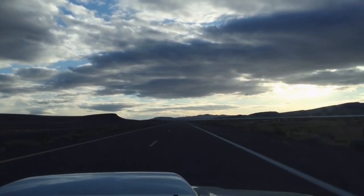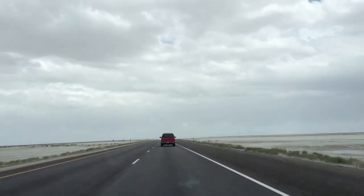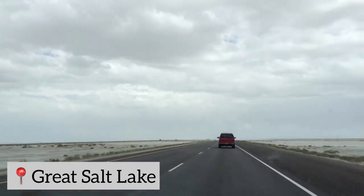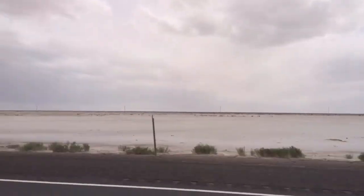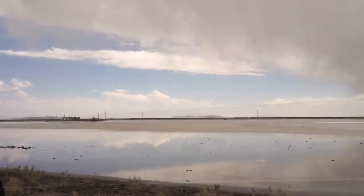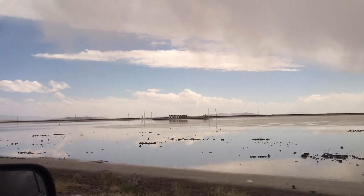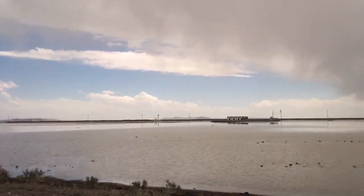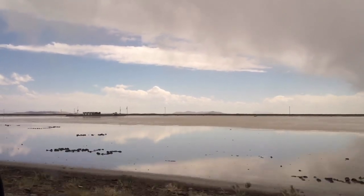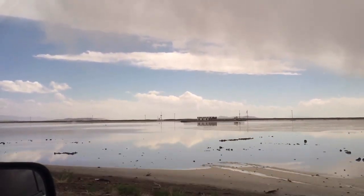Today we are going to Yellowstone National Park. From California to Wyoming, you will pass by the Great Salt Lake, one of the tourist spots here in the state of Utah. It is the largest body of salt water in the western hemisphere, with 1,700 square miles. It holds 5 billion tons of salt. There is no fish living here because it is 9 times saltier than the ocean.